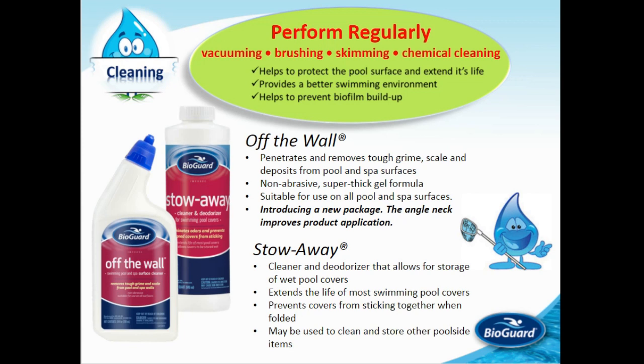Now, I get a lot of people that say, I don't brush my pool very often. It doesn't look like it needs it. And I will say this, you should be brushing your pool once a week. It's going to help prevent the buildup of biofilm, protect the pool surface, and it's going to keep things stirred up so your water is circulating better.